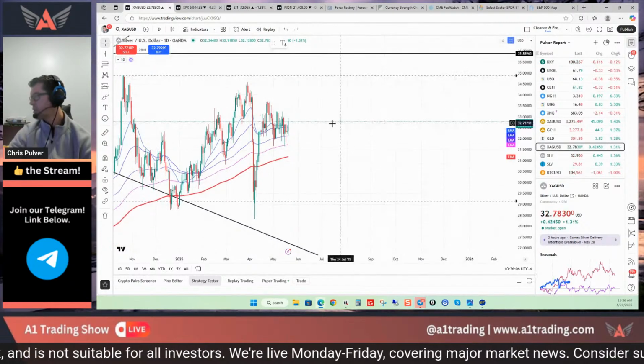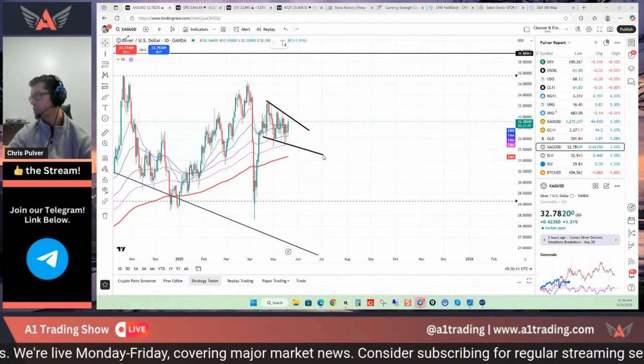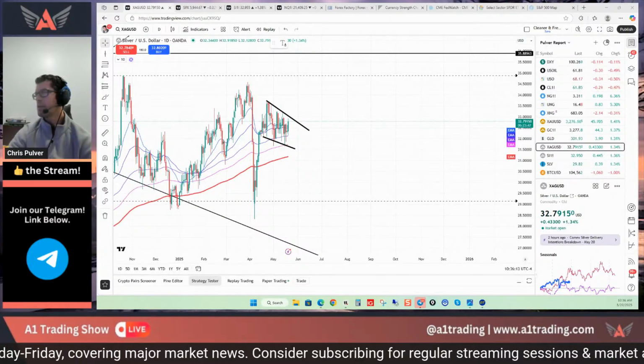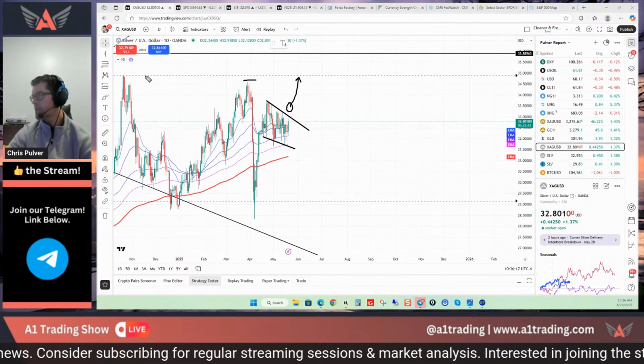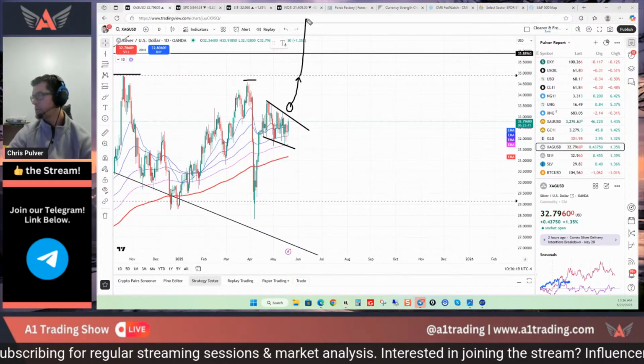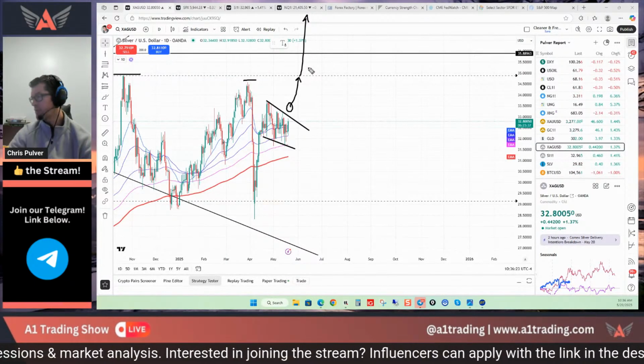Okay, silver looking better. I still like silver a lot. I think this structure is pretty nice. If we can get a break to the upside and this runs, look, if we take out this high and this high, silver is open space above $35. I love silver if we get above $35.